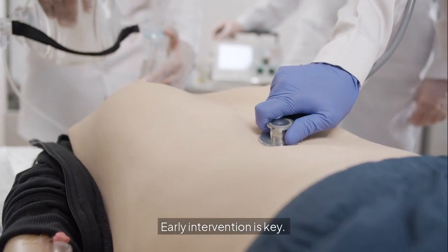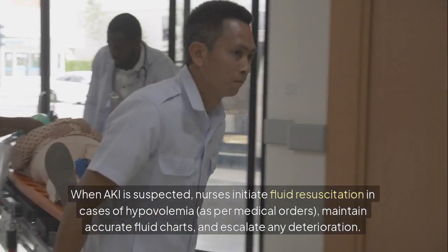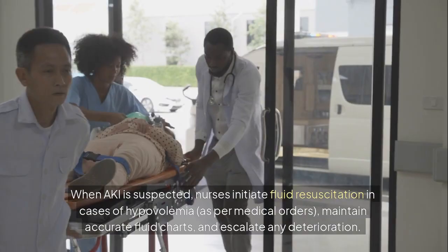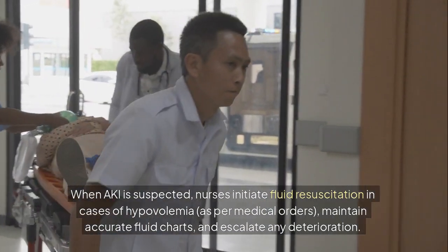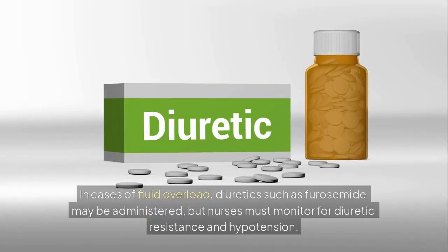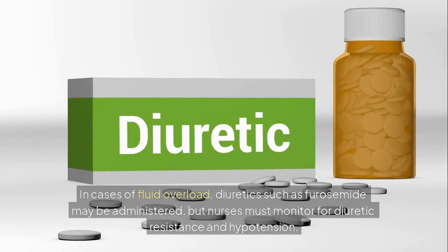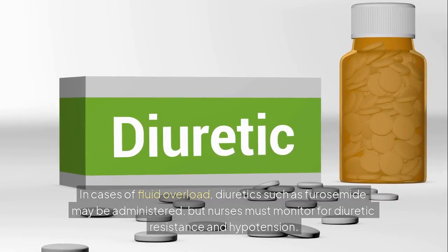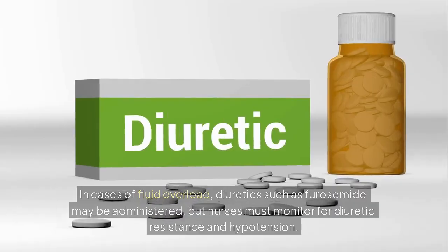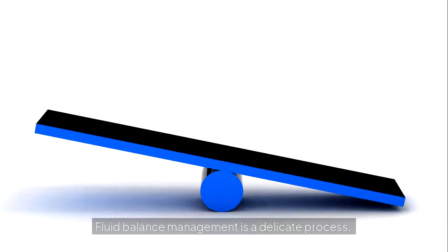Early intervention is key. When AKI is suspected, nurses initiate fluid resuscitation in cases of hypovolemia, as per medical orders, maintain accurate fluid charts, and escalate any deterioration. In cases of fluid overload, diuretics such as furosemide may be administered, but nurses must monitor for diuretic resistance and hypotension. Fluid balance management is a delicate process.